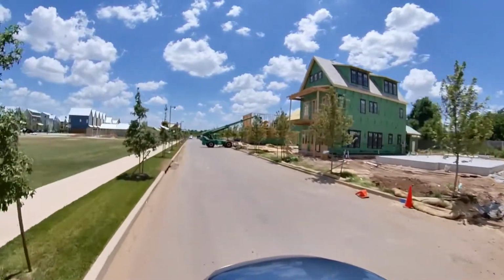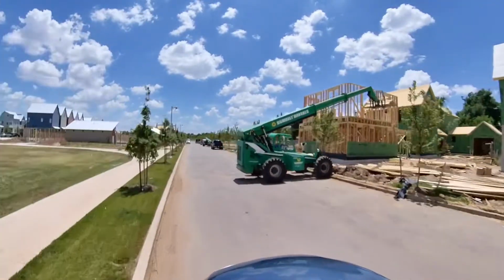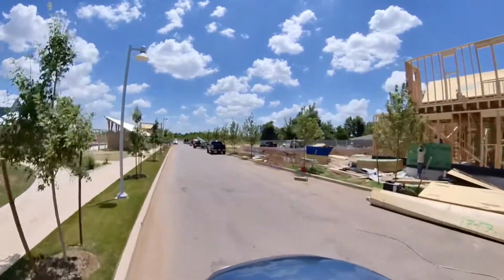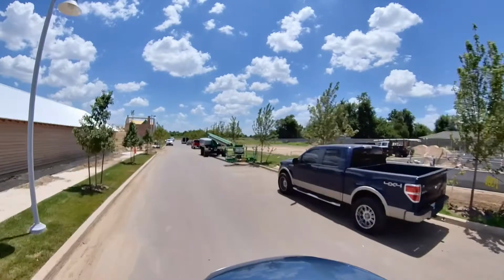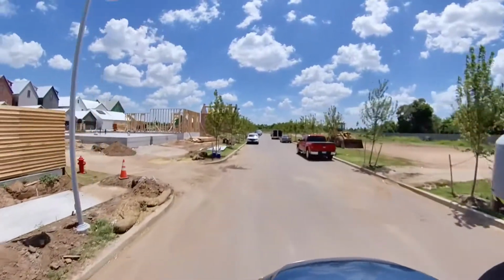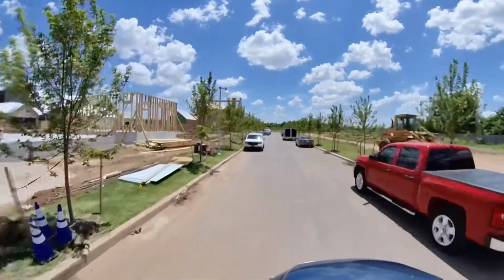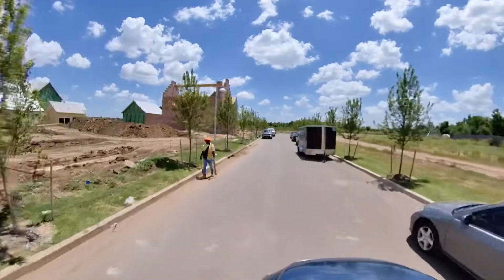Huge, huge playground in the middle of all these houses. And like I said, the parking is in the back. You drive down the alleys to park in the garages in the back. So it's really focusing on the lifestyle this neighborhood is. And I believe we're passing the pool. I don't think the pool's completed yet, but I believe we're passing the pool. I'll have to double check that. Don't quote me. Full disclosure, everything is changeable in real estate.